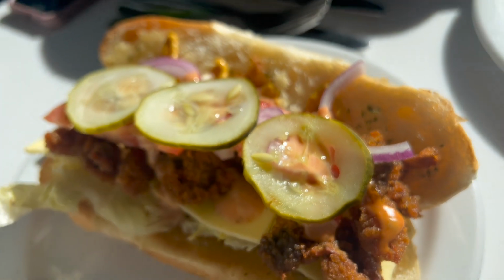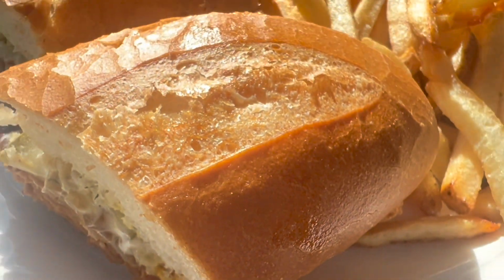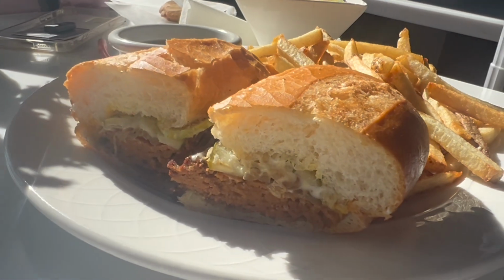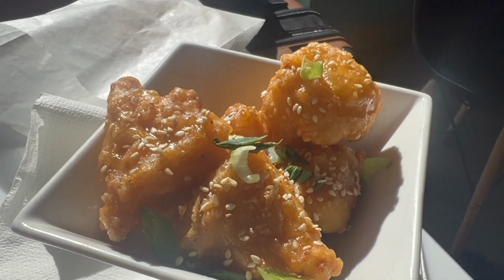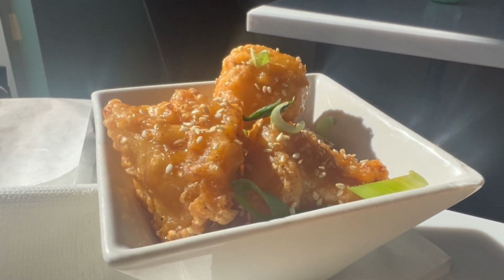So when we were originally deciding what to get, I was gonna get the po' boy, but I'm so glad that I got the French dip sandwich. Like, it was a first time trying it, and I really loved how it turned out. Both sandwiches were amazing, and the cauliflower, like, yes, when it's in the sauce, fire. And we just loved the fact that it wasn't mushy.